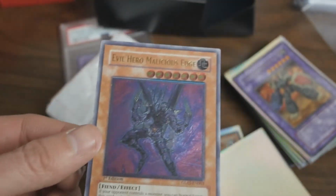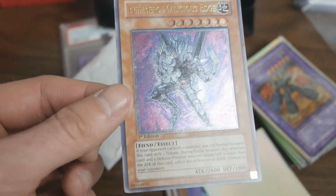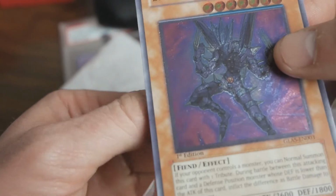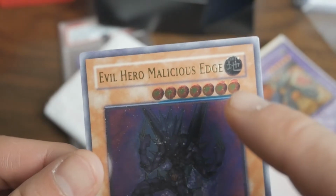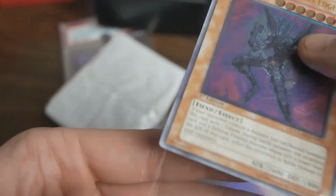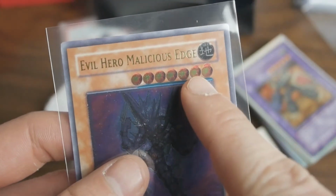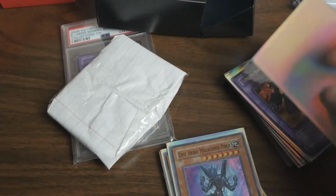Wow. So I wanted to make the point that I know a lot of people kind of think that I'm just a flipper, but I actually don't really sell too many cards. Do you guys see that? Whoa. Look at that misprint. I don't know what that is, but that's weird. Do you guys see that? The stars? Wow, that's odd. Yeah, I definitely keep a lot of the cards.